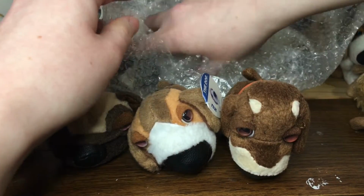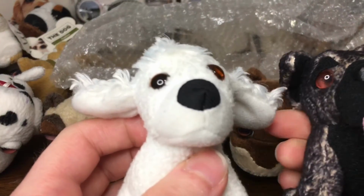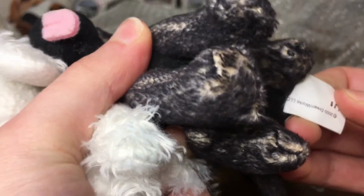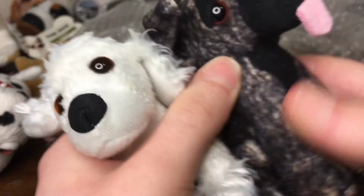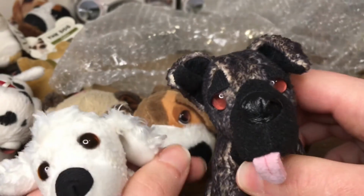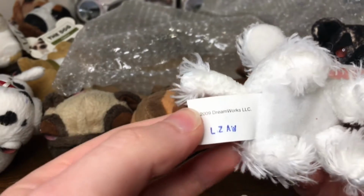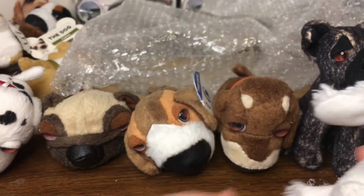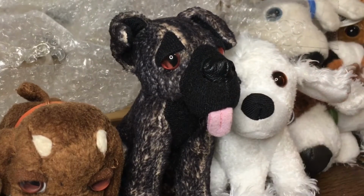So yes, next, what do we have? We have these two. Okay, so I don't know what these are. These are just two random dogs. These are not the dog. If they are, then what am I missing out on? I don't know what these dogs are from, or if these are just DreamWorks. Does anyone recognize these dogs? Because I don't know what these dogs are from, but they're a DreamWorks production apparently. But welcome to the collection. I mean, you're not really the dog, but okay.